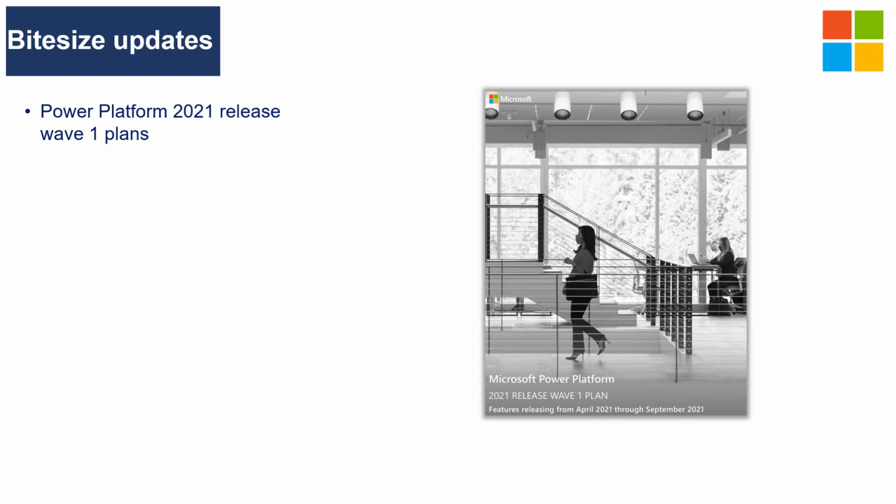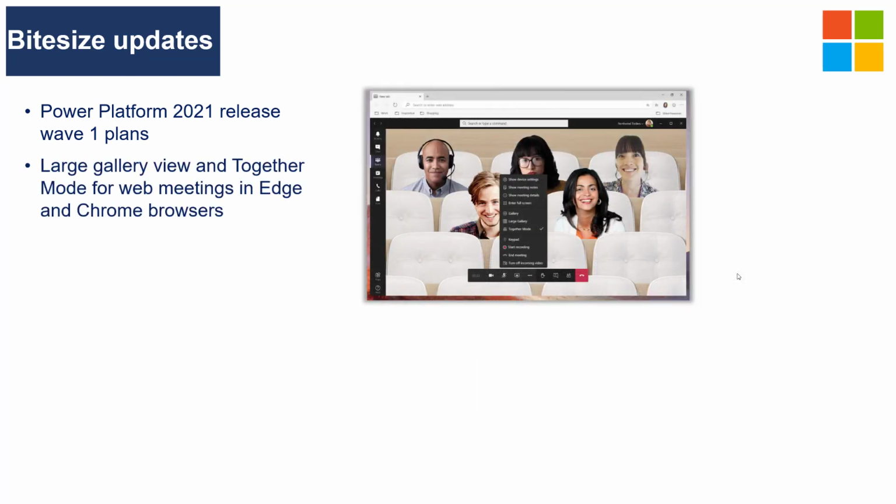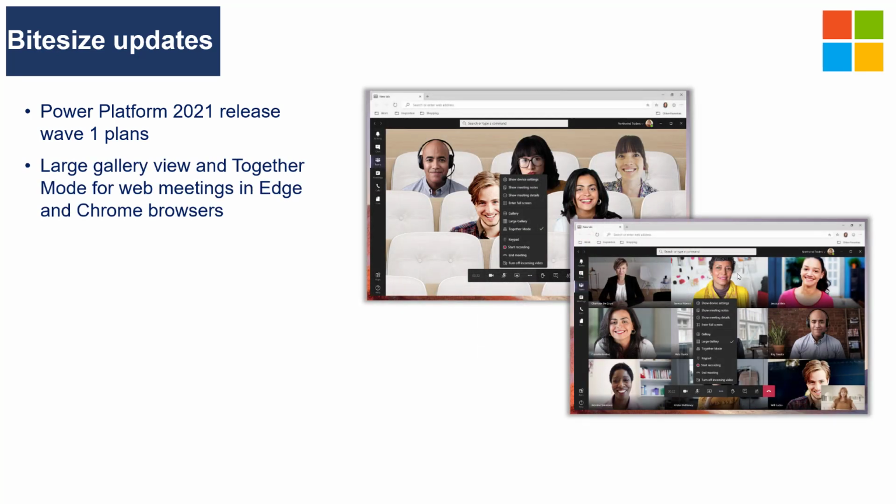Okay, another bite-sized update. So those of you who are Power Platform users, Microsoft have released the Wave 1 plans, and look in the notes for a link to this, or just look it up. If you look at this document, it gives you all of the feature changes which are coming through April through to September, so end of spring into the summer. Definitely worth having a look at that, and there's one for Dynamics as well, but it's quite a nice looking document.